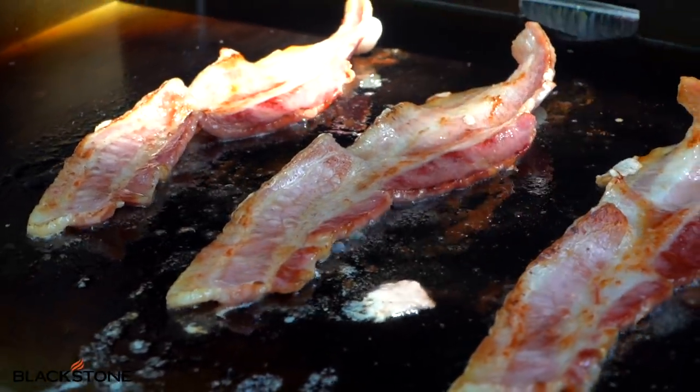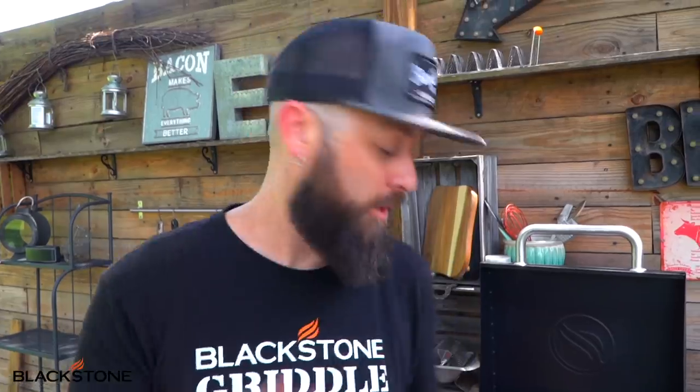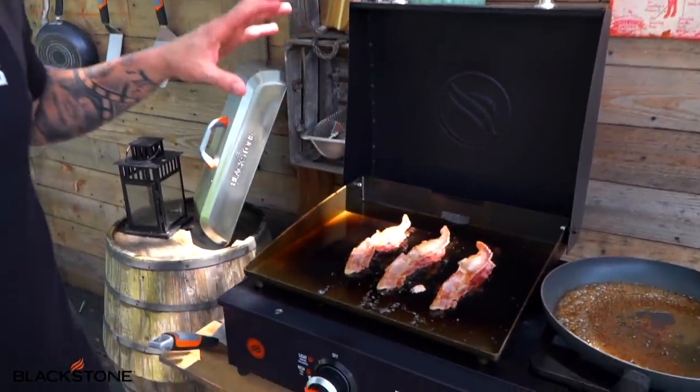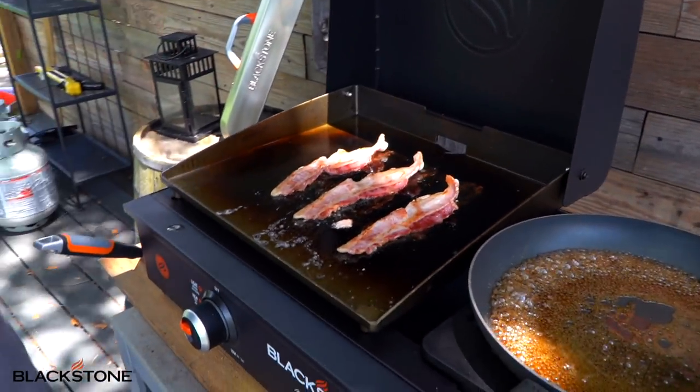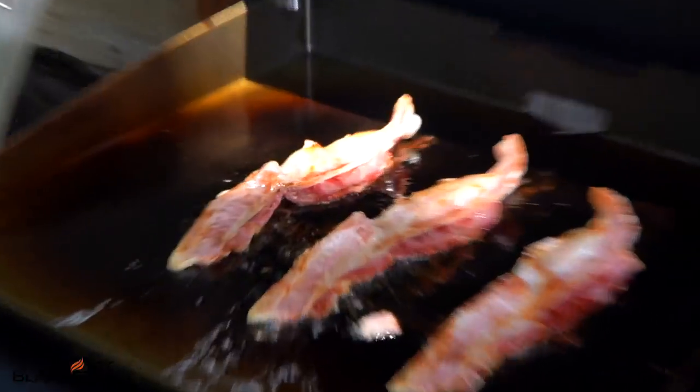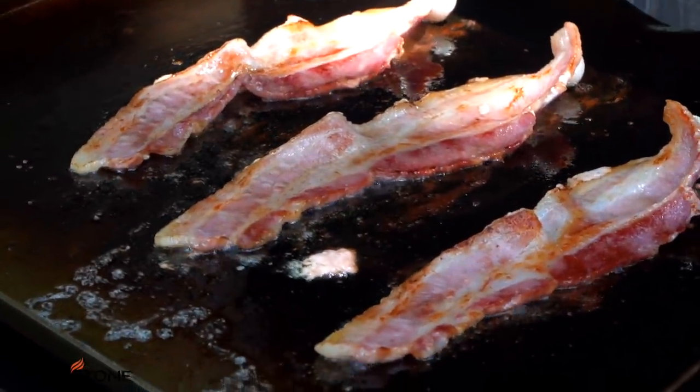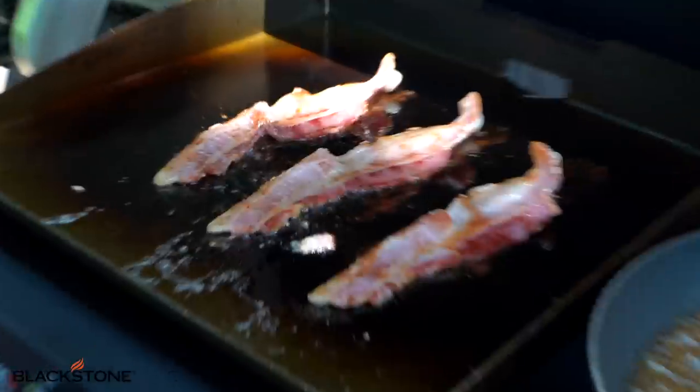Because I love bacon so much, I like to finesse my bacon. You might not be like me, and that's okay. But I love to do multiple flips because I just love that perfect strip of bacon where it's not flimsy and uncooked, but it's just right. So we're gonna. I'm a well done kind of guy.